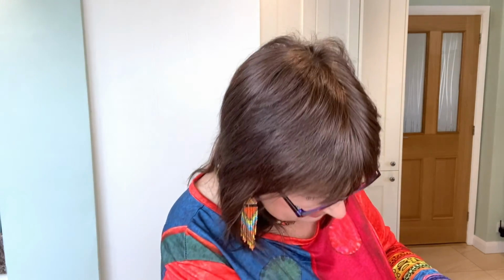And then the last one in here is remnants. Now this is printed cotton remnants, and it's £8, and it's really good value. So you don't know what you're going to get. But let me tell you, there are some gorgeous fabrics in here. Absolutely beautiful. Already I can see that.